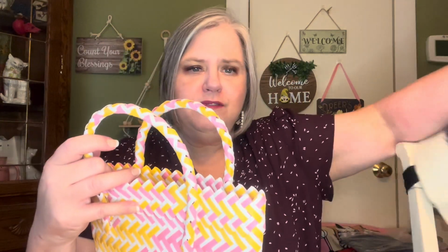But for vacation, it's so cute to take to the beach with a couple of little things in it, to just go shopping, you know, in summer. It's just adorable. And I love these bright, bright summer colors. Spring, summer, you can use that. Very, very cute. Did I tell you it's $13.99 for this one?